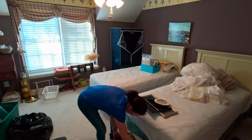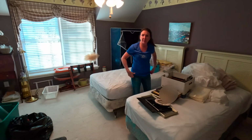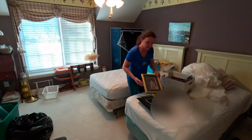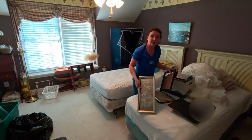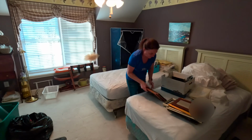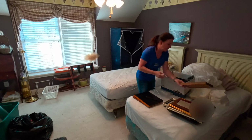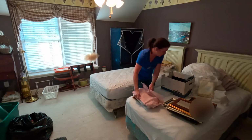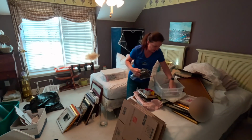The homeowner also liked to collect picture frames. Once again, the daughter told me which ones they'd like to keep and what they would like to donate. I boxed up all of these frames and they went for donation.